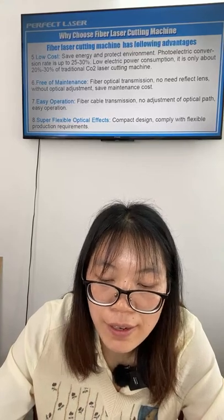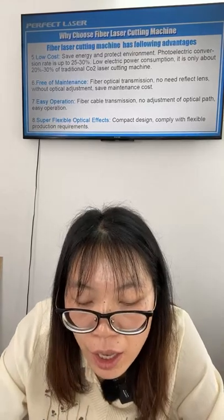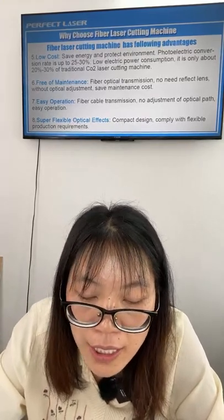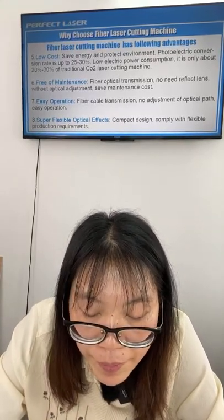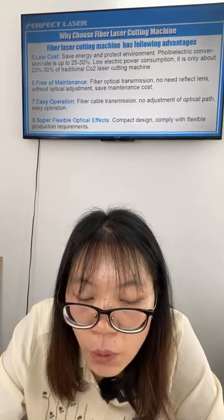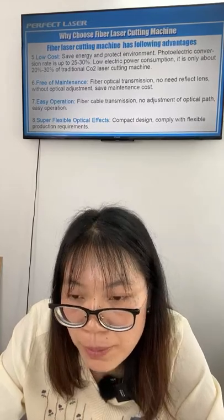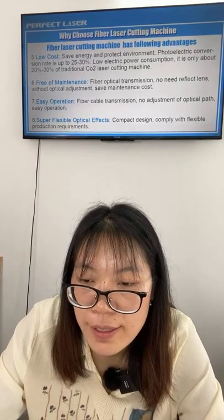Number five, low cost. Because the fiber laser cutting machine has smaller power than other YAG and CO2 laser cutting machines, it saves energy and protects the environment. It has lower electric power consumption, only about 20% to 30% of a traditional CO2 laser cutting machine. It has very low consumption and saves energy.